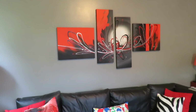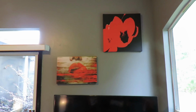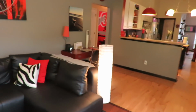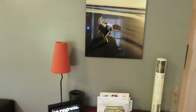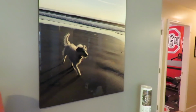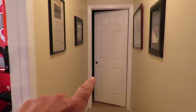I've really been on this kick of getting original artwork, and I got that. And then over on this side, I have those two, and I've really liked getting just original artwork. You know, not super expensive, but it's kind of nice compared to having the blacklight poster on the wall like I had in college. And then over here by the desk, I took this picture of Rory. Let's see if we can get it so we don't get too much of a glare. I took this picture of Rory on the beach, and I liked it so much that I blew it up and went from there.